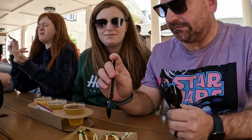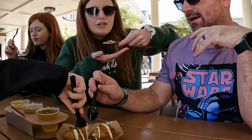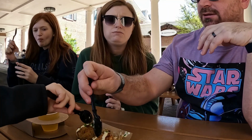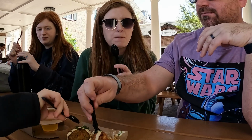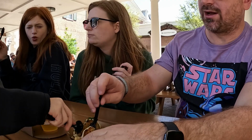The boudin bites are awesome. It's just sausage and rice inside of there. There's a little bit of rice at the bottom? Yes. And in the middle. Oh, yeah. A little dry. I wish I had a little more sauce on it. Yeah. But really good flavor. You're not wrong about the sauce.